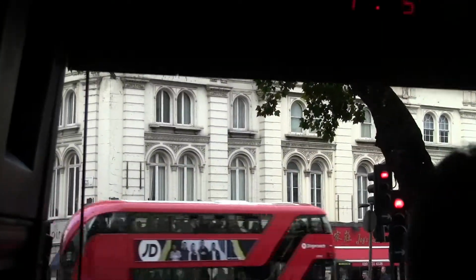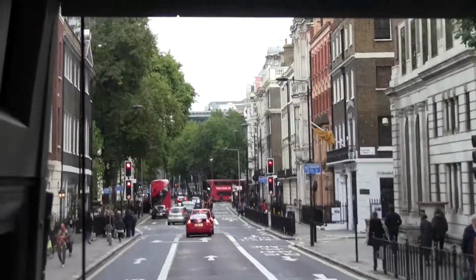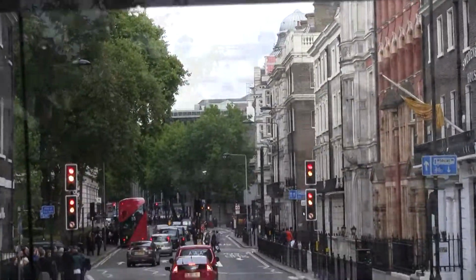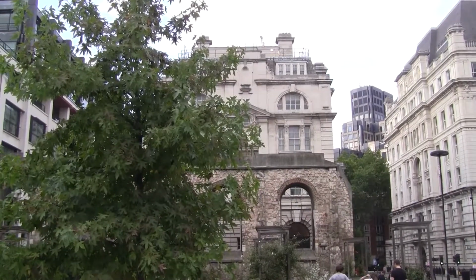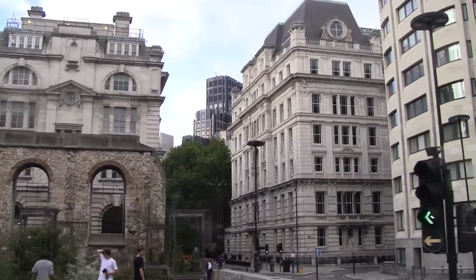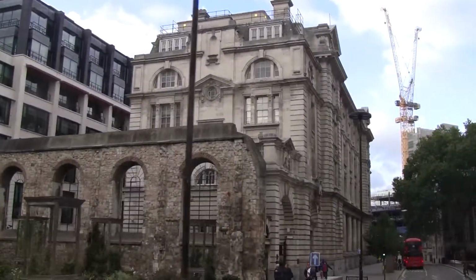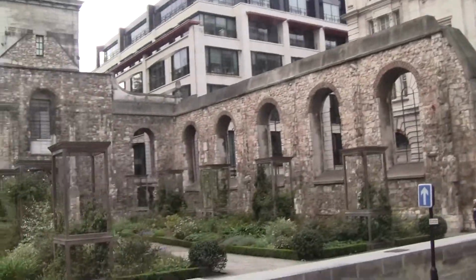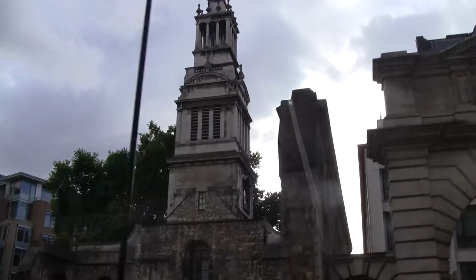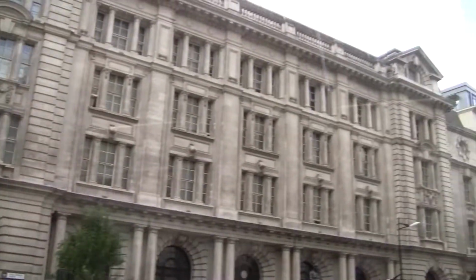Left hand side, this area is the oldest part and also the newest part because you can see a new building. Why? Because during the 1666 Great Fire of London, so left hand side you can see the church. This a ruined church just been burned down during the Great Fire of London 1666. So most of the building be burned down in this area.